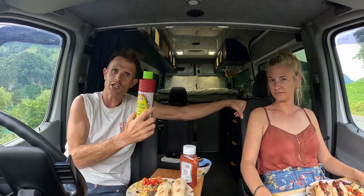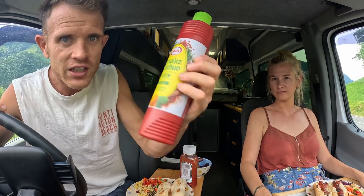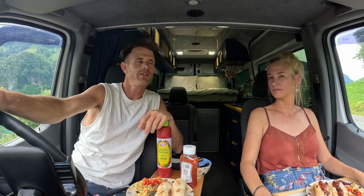But I haven't shown you my secret weapon. You've not had this before. Curry ketchup. You get it from Aldi in Germany, and it's the best sauce you're ever going to get in your life. And one of Jess's friends reckons that you can get it from Amazon as well. So if you've ever tried it, get it.